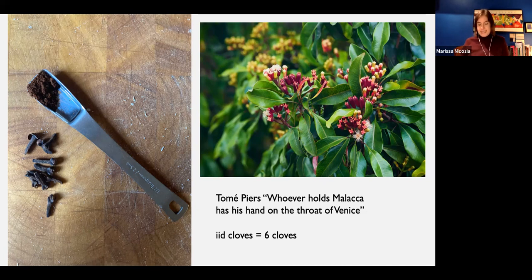The desire for spices and their cost motivated European exploration. Expeditions sailed across the Atlantic Ocean in search of a shortcut to Asia, and ships also sailed south and east along known routes. Portuguese ships were specifically sent to target the port of Malacca in 1511 and the clove island of Ternate in 1513. Tomé Pires, a pharmacist and diplomat, wrote, "Whoever holds Malacca has his hand on the throat of Venice and consequently control of the global spice trade."